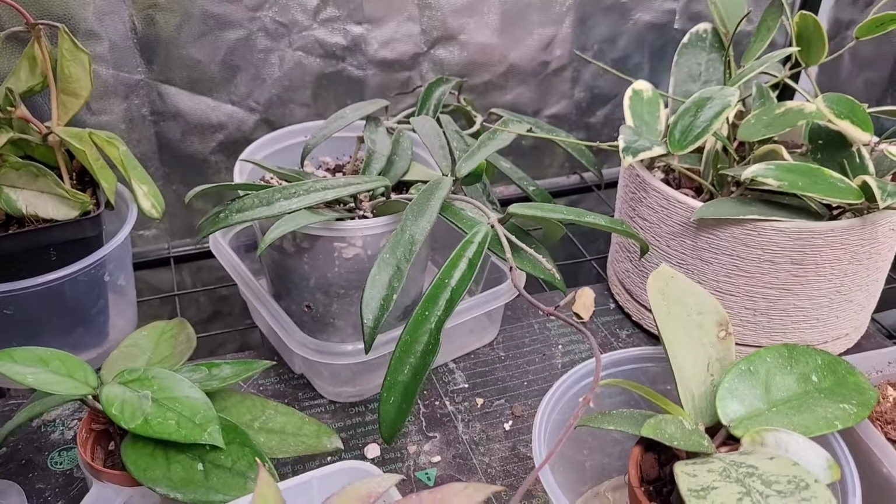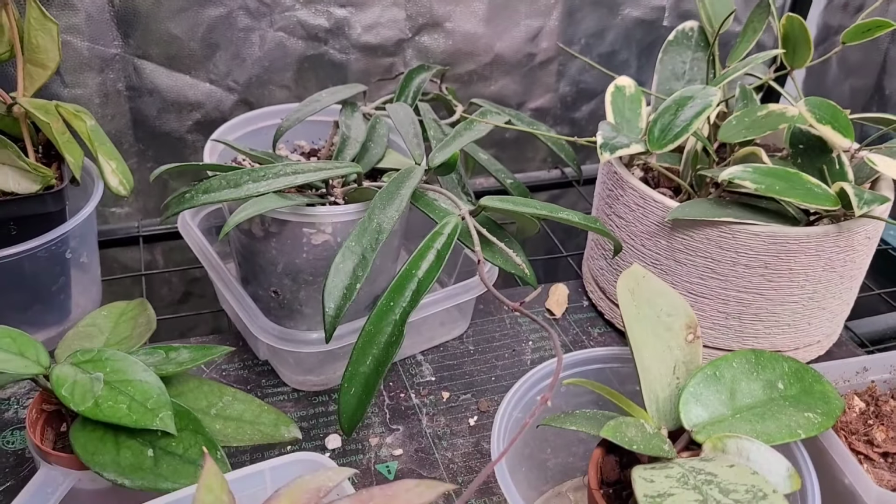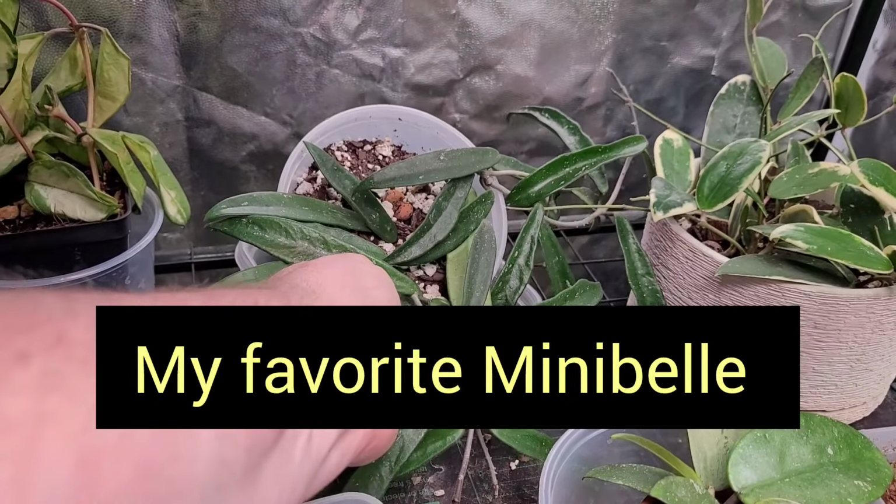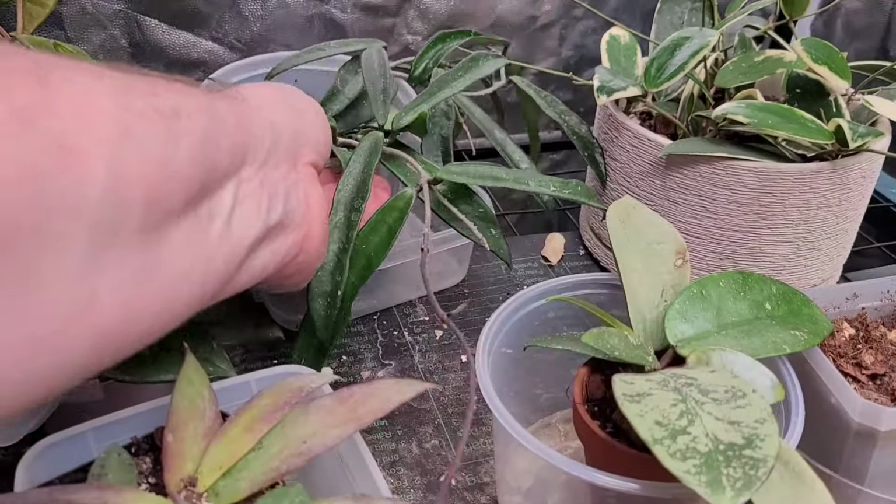In the back here, I have Hoya Mini Bell. I'm going to call this Hoya Mini Bell number 3. This is my biggest one, however. This one stays dark green even in the grow tent, so I'm pretty happy with it.